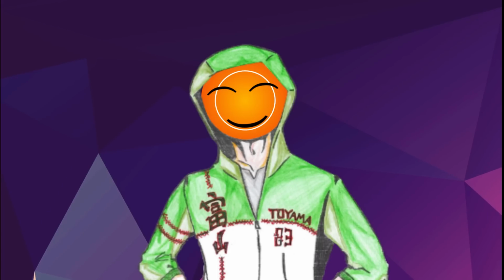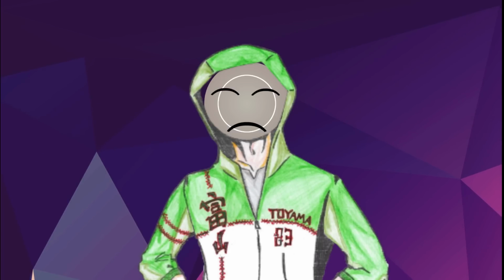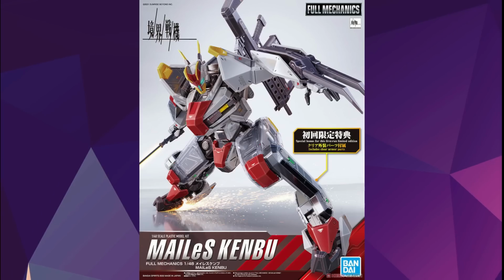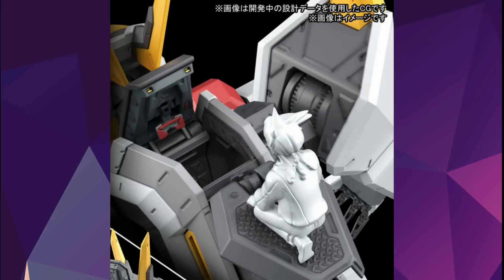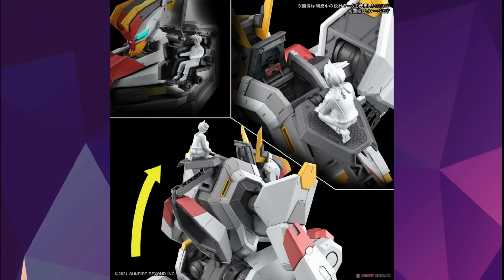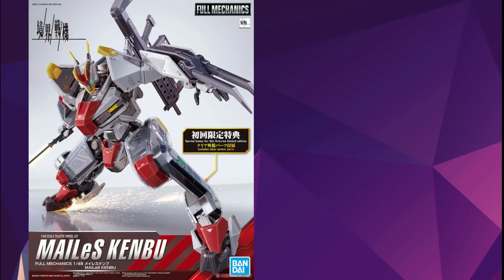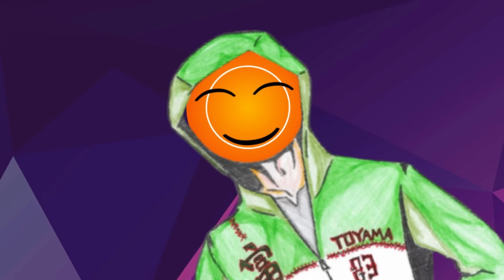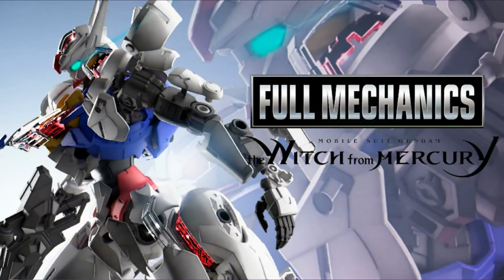First of all, full disclaimer, I'm not big on 1/100 full mechanic kits, but they have been piquing my interest recently, such as the Full Mechanics Miles Kenbo, because cockpit and pilot figure doing busy pilot figure stuff. No, I don't have one yet because I procrastinate and they ran out of the special clear runners. And now there is the Zan. So many options. Whoa. Sorry, off topic there. Okay, focus, zero in on the Aerial.